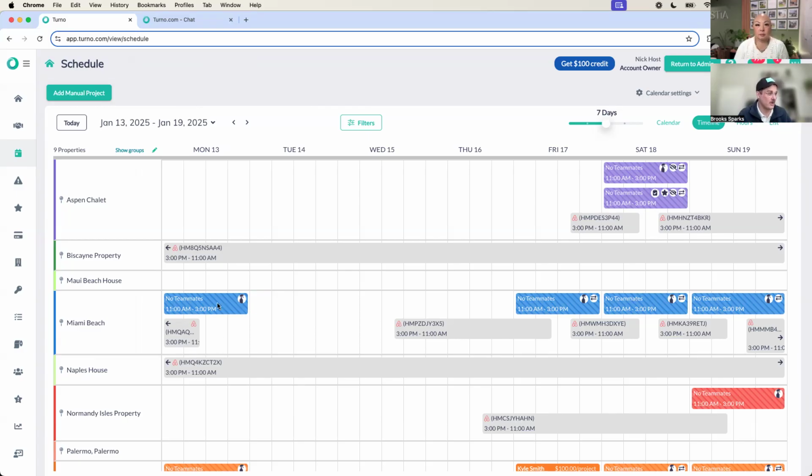And those will come here. Then Turno is going to create the cleans based off of the rules that you set within Turno in between these reservations.